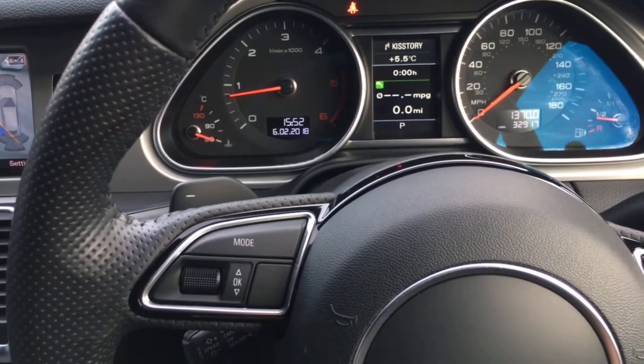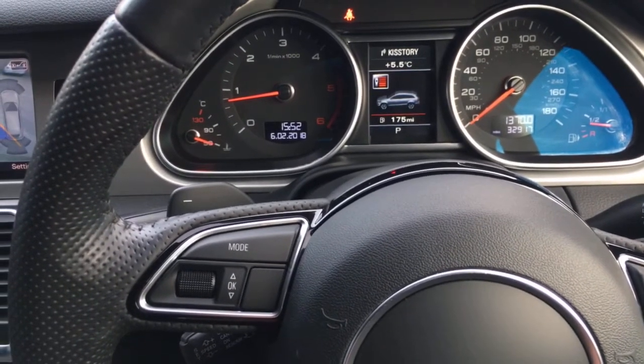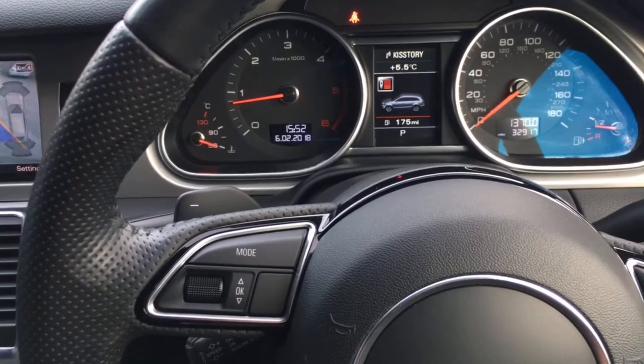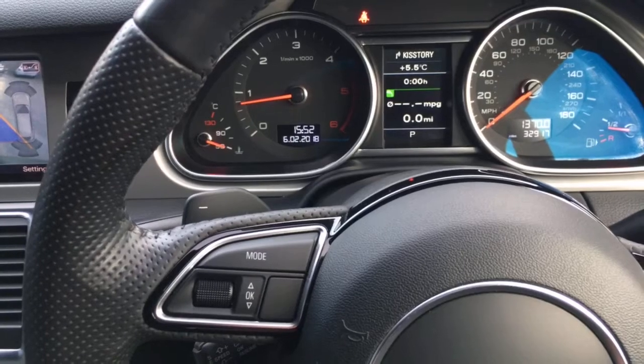Range on the fuel in the tank. There's a range of different things, like your digital speedo, which is the one I like to have it on. You've got different things, so the air suspension, you can adjust that if you want it in dynamic mode. I'll show you that in a moment, and back through the options there.